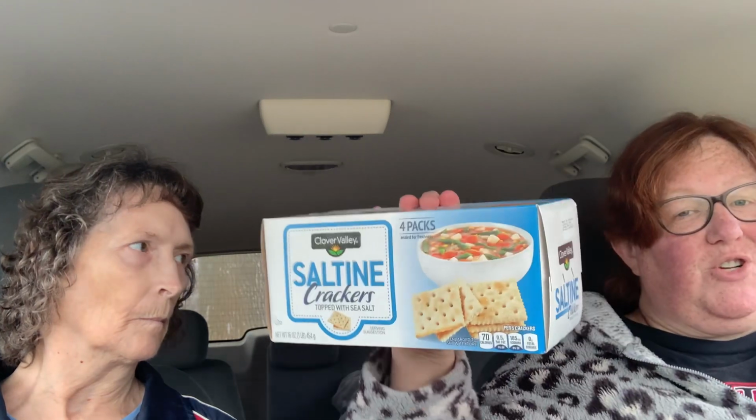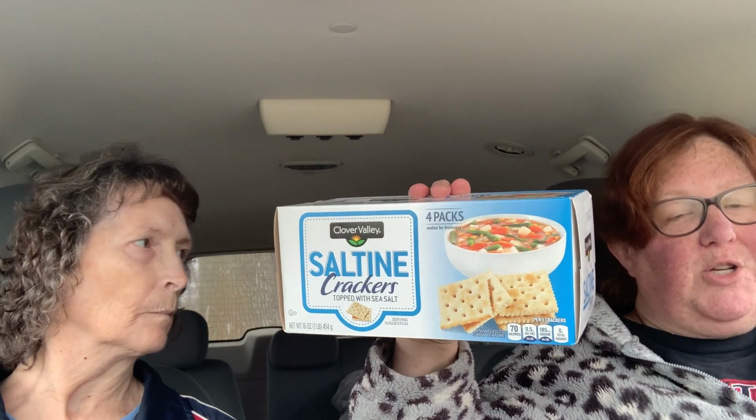Then I got Clover Valley saltine crackers, topped with sea salt, for soup. My husband brought home some chicken and wild rice soup, so we need crackers. Then, good old Little Debbie.